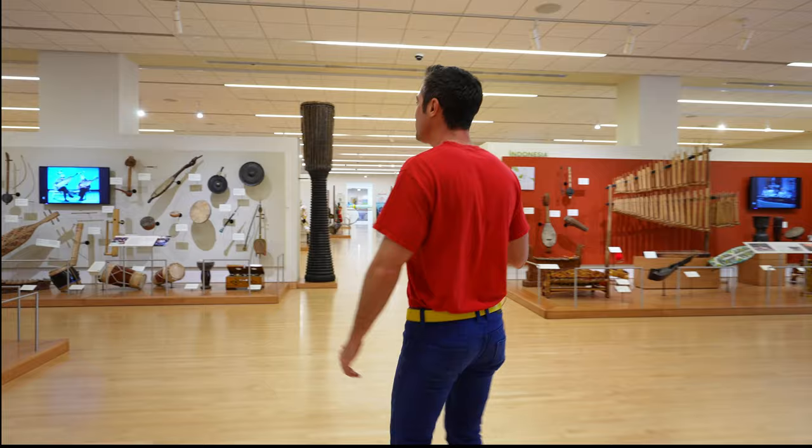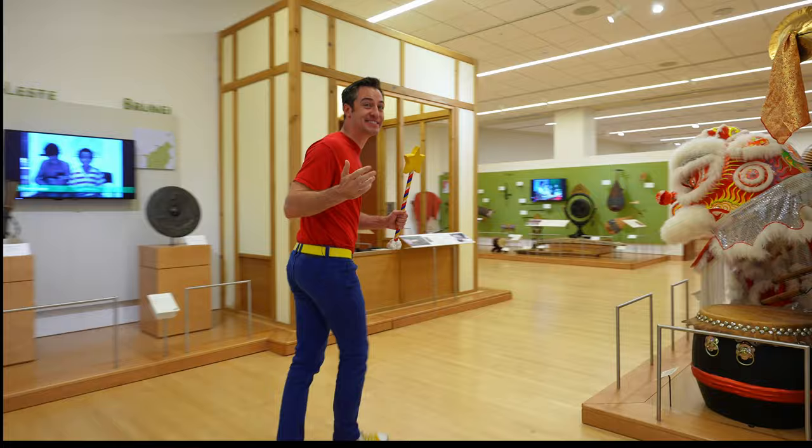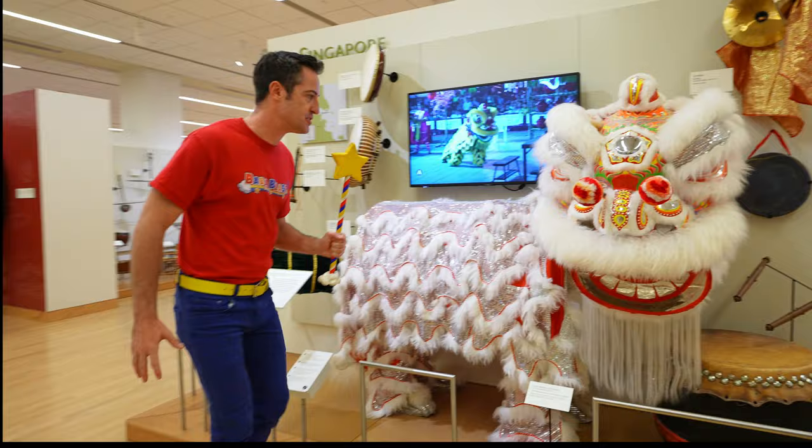We'll come back here in a little bit to check this out, but I think Singapore is right around the corner. Oh yeah, I see it. Here it is. You're gonna love this. Come here. This is a beautiful lion costume that's popular in Singapore. Let's go check it out.